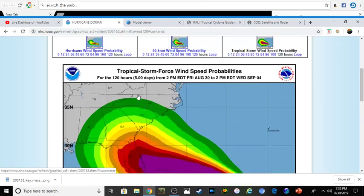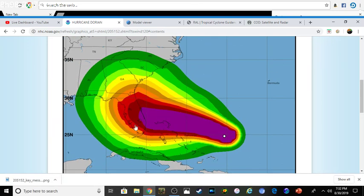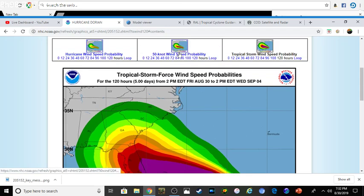Even though Michael was bad, that storm got out of here in several hours. Dorian is just going to sit in this area for potentially days. So it's not going to be a good situation.